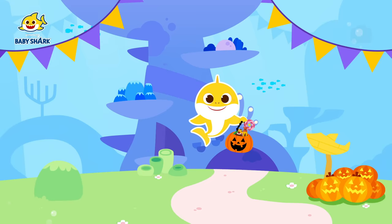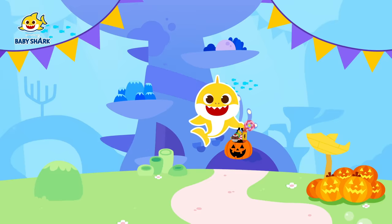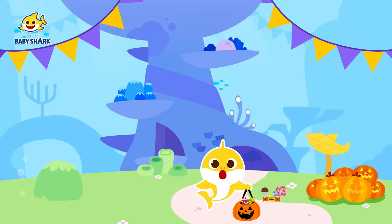Yesterday was Halloween, so I went to get candy with my family. Look, I got lots of colorful candies and chocolates. I'll save this for later, and I'm going to eat this today.